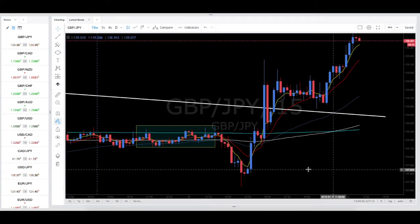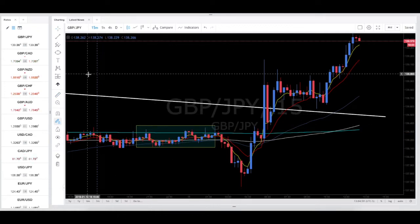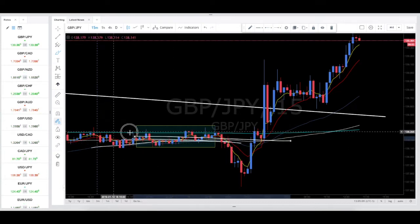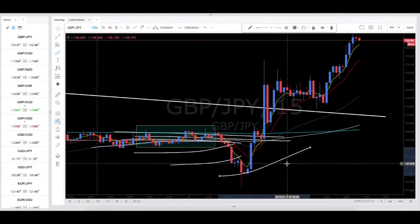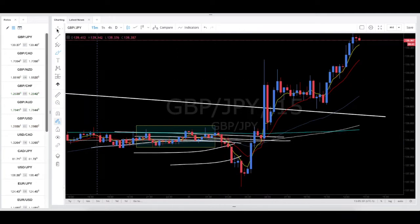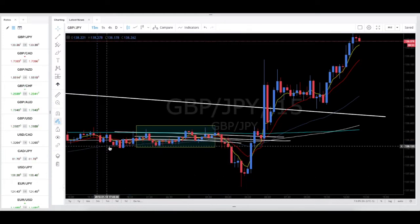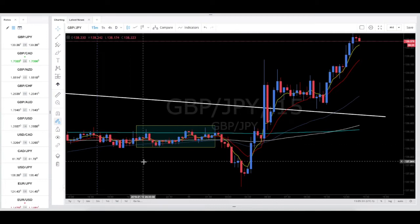So what we have here for pound JPY is a nice small Asian session, typically 25 pips or less. Another thing I noticed about this specific pair is look at all the EMAs. They're going straight across price action, not spread down here like you would normally see them. Whenever you see that, that is a very strong indication that we're going to have some type of a break happening.